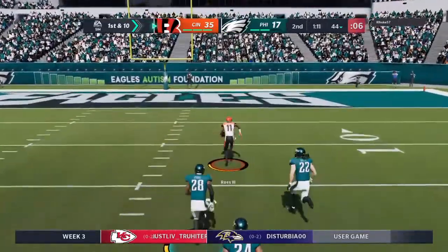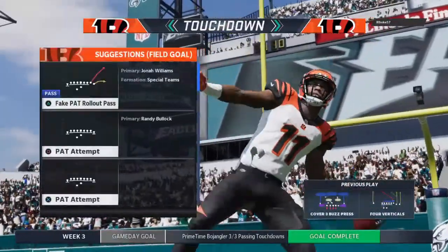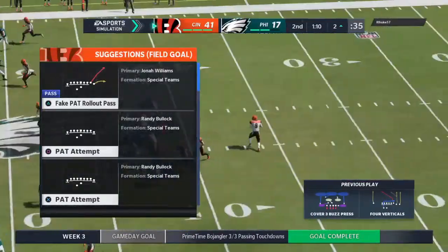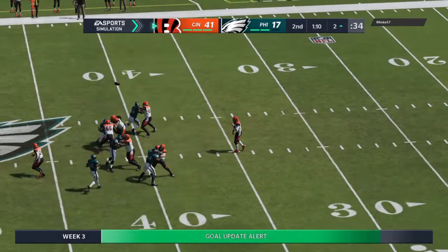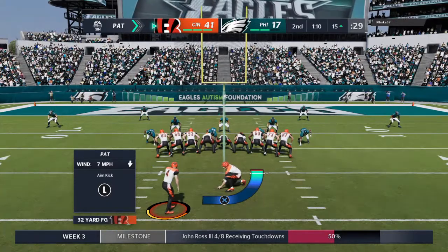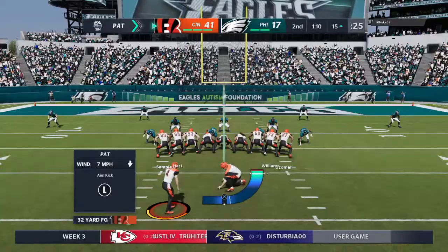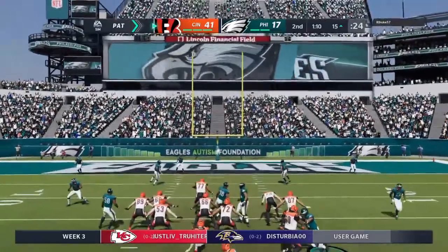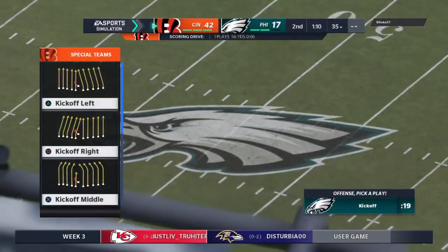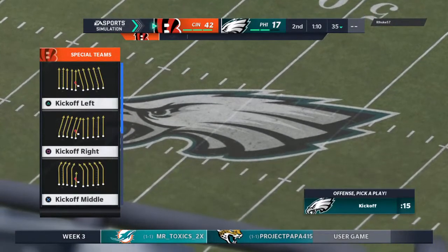Johnny, you know. And nothing but green grass here, middle of the field. And all the way in for a Cincinnati score. Touchdown. John Ross with his 2nd touchdown of the game, 4th of the year. And the Bengals are able to grow their lead. And they open the lead up now to 25 points. Makes the score Bengals 42, Eagles 17.